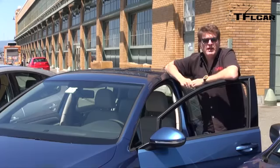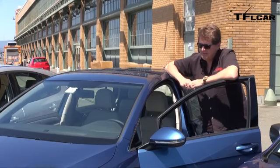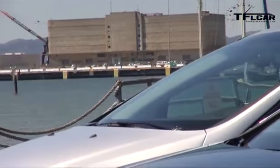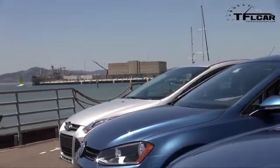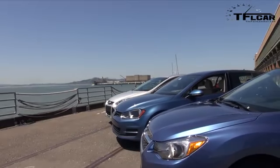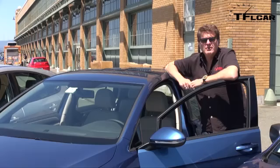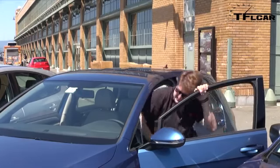The new and improved Golf Mk7 starts at about $18,000 and goes all the way up to about $26,000, give or take. It has a new and improved 1.8 liter turbo that puts out 170 horsepower with 200 pound-feet of torque. And best of all, perhaps, it gets a combined 30 miles to the gallon. So let's take it for a ride and see how it compares to the competitors.